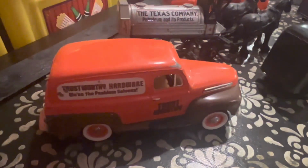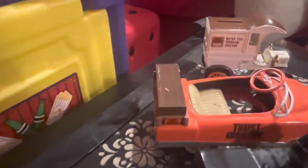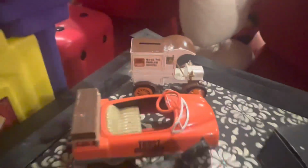Then we have some vintage metal cars down here in the corner. I paid $10 each at the flea market. This orange Trustworthy Hardware is worth $20, and the green JCPenney Company car is worth about $20. Then the other JCPenney truck, about $20. The Stagecoach tanker car worth $20, the orange convertible worth $20, and the white truck worth about $15.